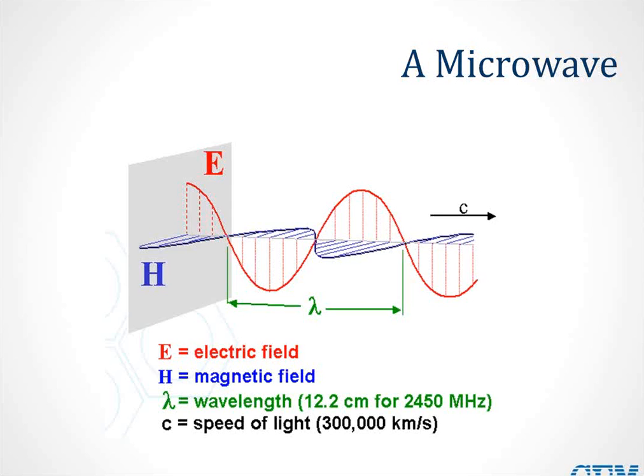Okay, so before I get started talking about the actual instrumentation, I want to give you just a little bit of background information about microwaves themselves, just to make sure we're all on the same page. So microwaves are made up of perpendicular electric field and magnetic field. Now it's this electric field that is actually responsible for heating a sample. By and large, the magnetic field does not have any sort of play in the heating of a sample or in the chemistry itself. Microwaves move at the speed of light, and the frequency our systems operate at is 2450 megahertz. And this gives about a 12.2 centimeter wavelength for the microwaves.